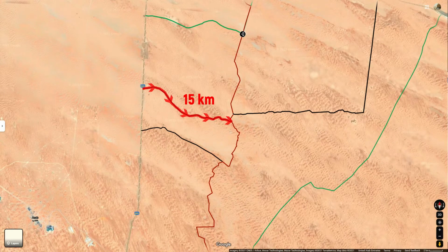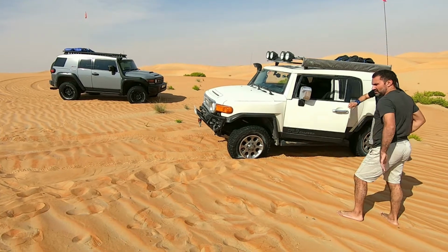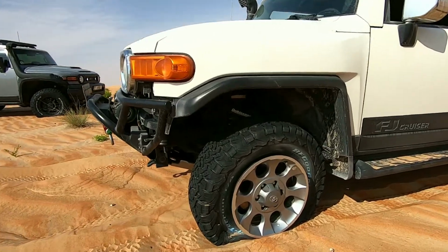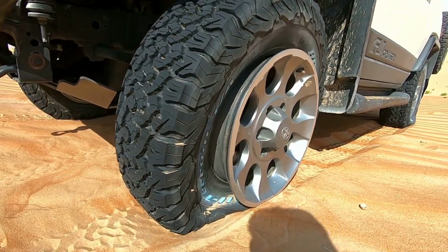After driving 15 kilometers on sandy tracks, we are heading south far into Hameem desert towards Liwa. So we got here a pop-out. Pop-out is a classic tire failure. That tire is popping out of the wheel bead.